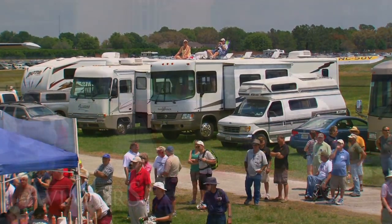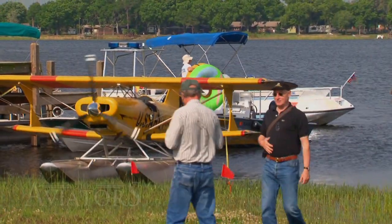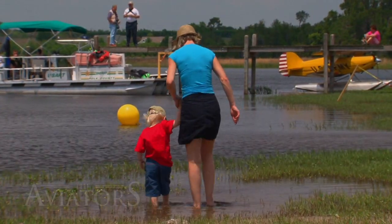We need to sell more or sell less, one or the other. Let's see. Handicapped people want to come in, and we need to get them in here and yet accommodate them, but at the same time have their cars not parked in here.